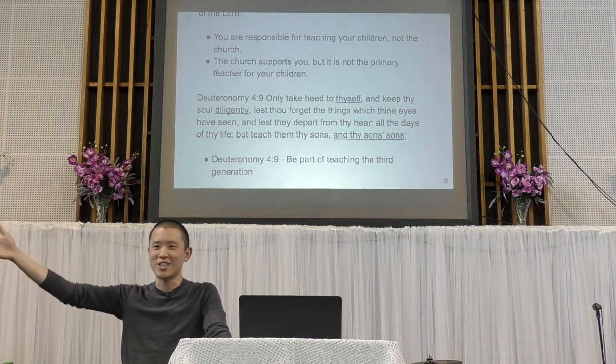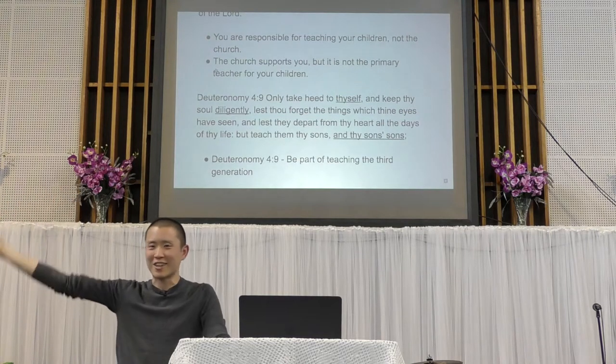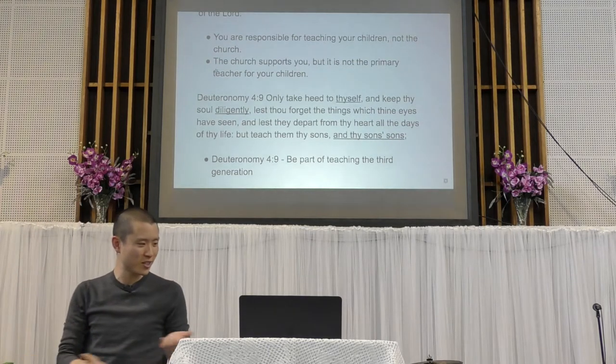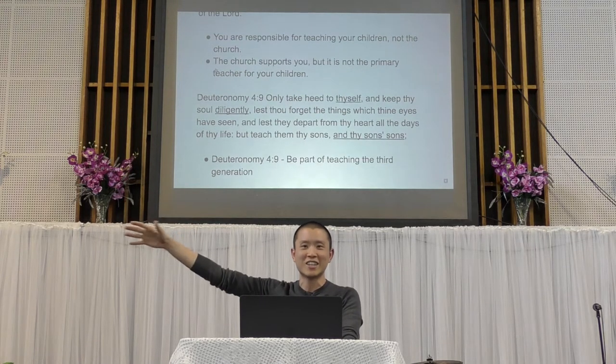a teenager, you were in youth group, when you were really active in church and you learned it all, but because you're not really as zealous anymore, you're not teaching it, you've forgotten a lot of those things. This is what this is saying here. You need to keep thy soul diligently, otherwise you're going to forget the things. Like in this instance, they're forgetting the things that they saw in Egypt.